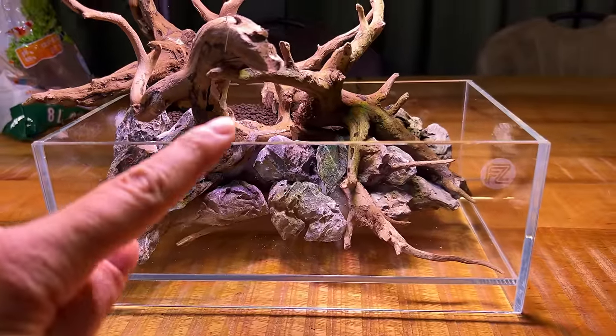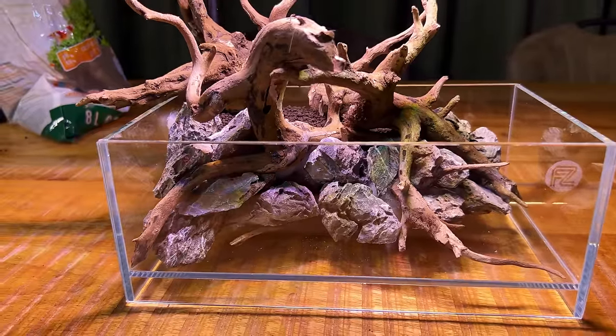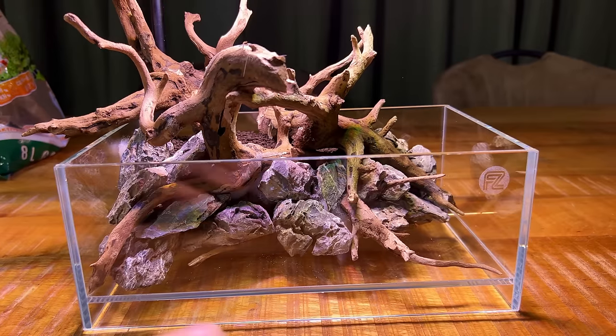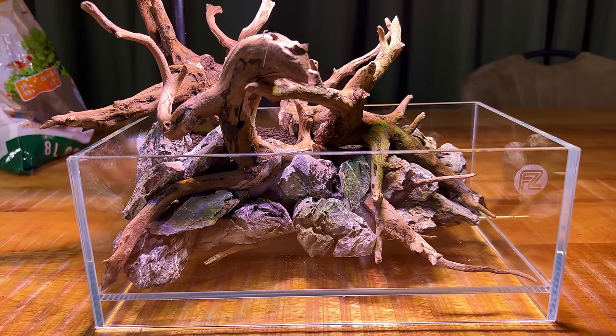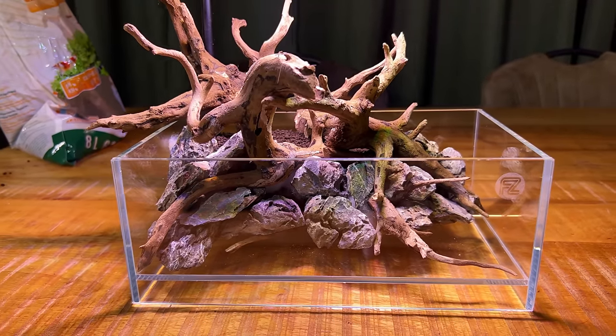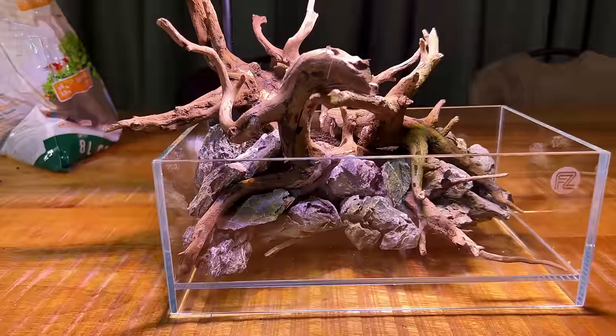Okay, substrate is in. As you can see, it's almost all the way to the top. It's kind of like you see in a natural pond, you know, you have the water area, and then to the sides you always have this sort of swamp area where you have all the grasses and the big plants growing out. So I think that's good.